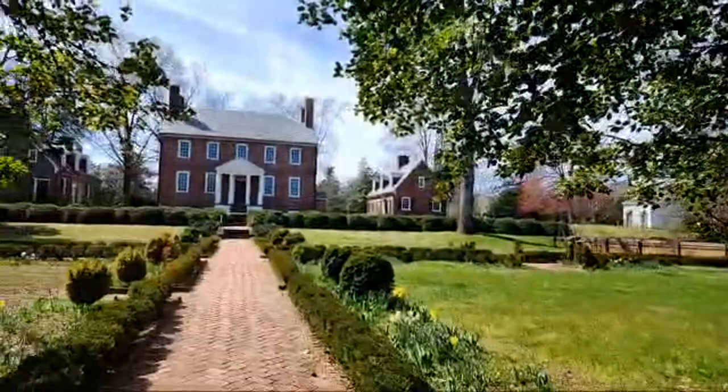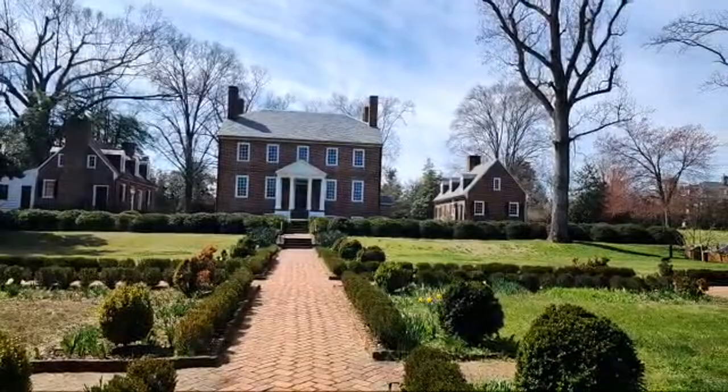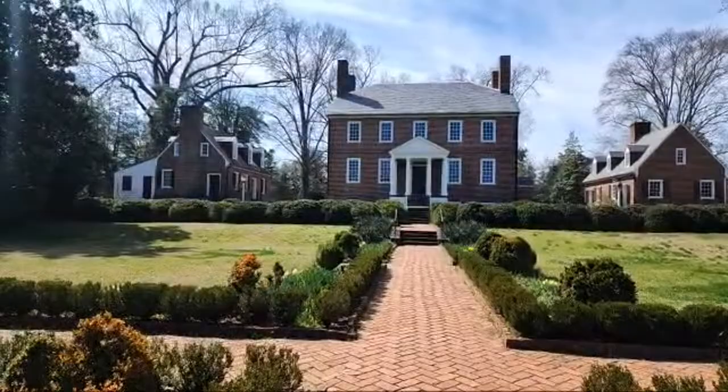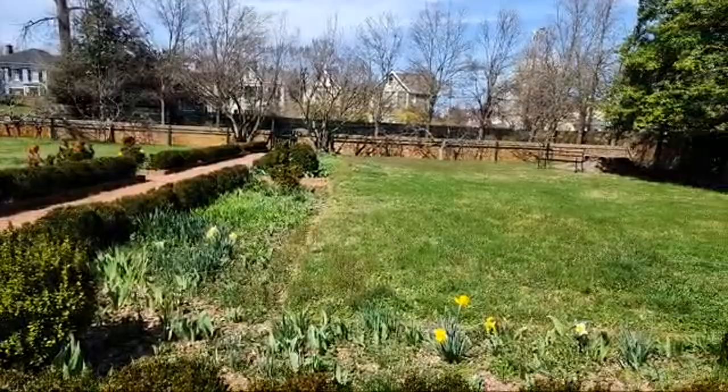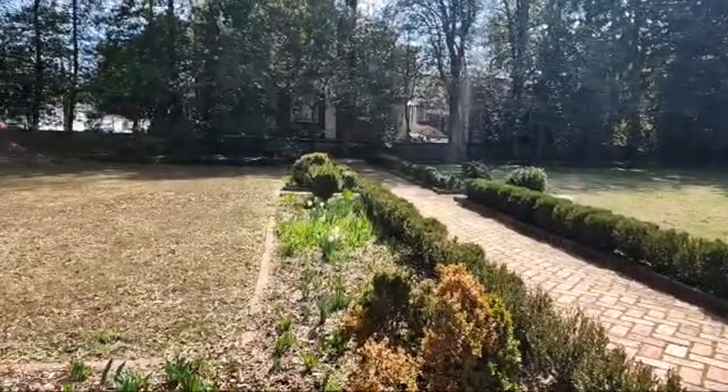Now we're going to walk through here. So the left and the right were quarters for the slaves. That's where the slaves stayed, in the two small houses on the left and the right. The main house is where Betty Lewis and Fielding Lewis lived. And this is all garden area. It's very beautiful in the summer. I'll go live again during the summer after everything blooms. And then it goes all the way around over here.